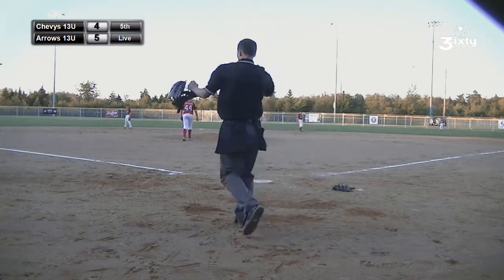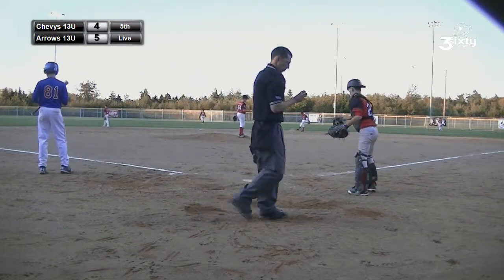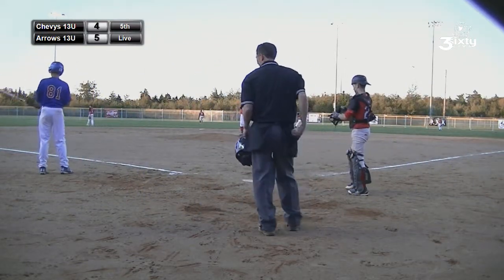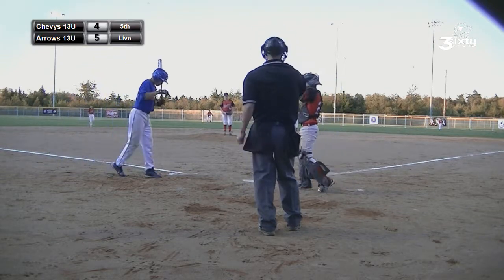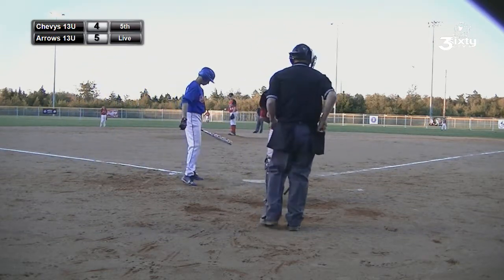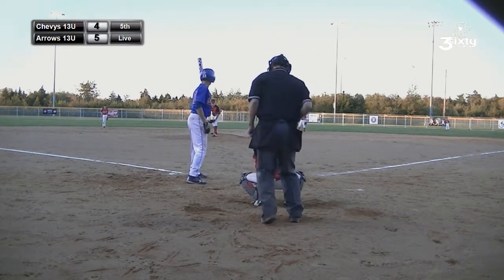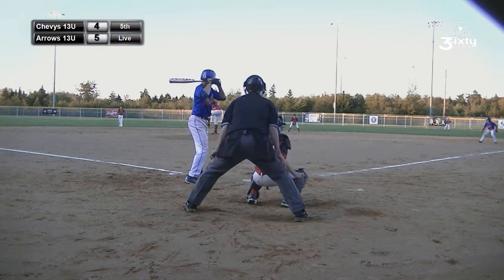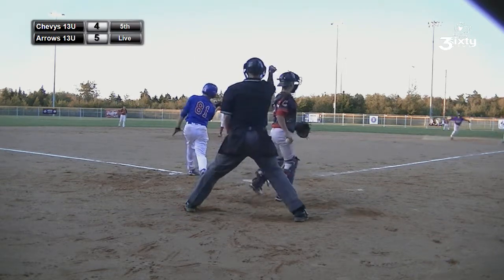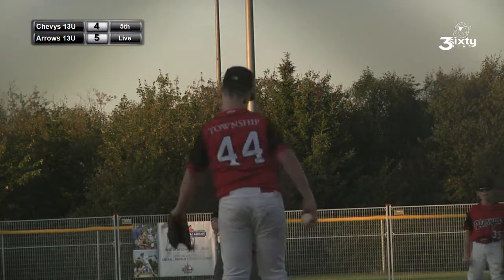That'll bring up Jacardin Pelly. Pelly reached on a double, advanced on an error, and then came around to score in the 1st, singled and came around to score in the 3rd. So he is 2 for 2 with a single and a double. At bat for the Arrows, number 81, Jacardin Pelly. Pelly started to offer at the first pitch, held up. Pitch called a strike anyway.